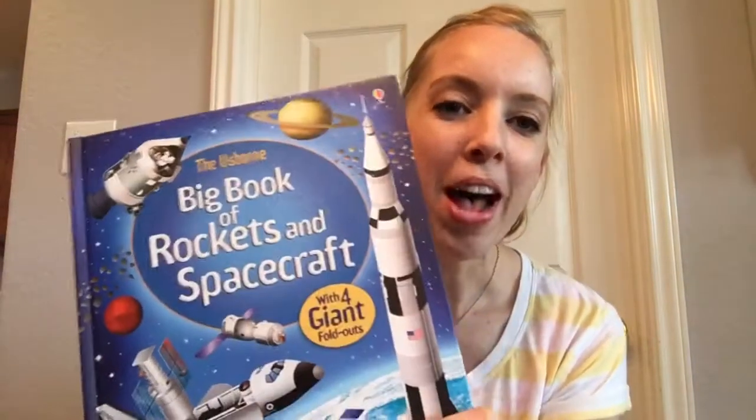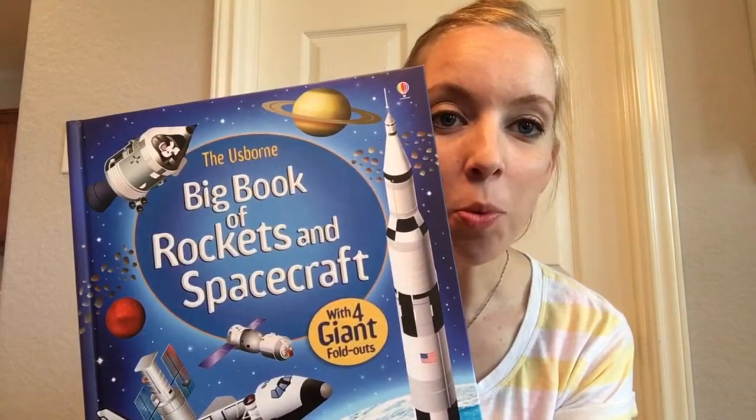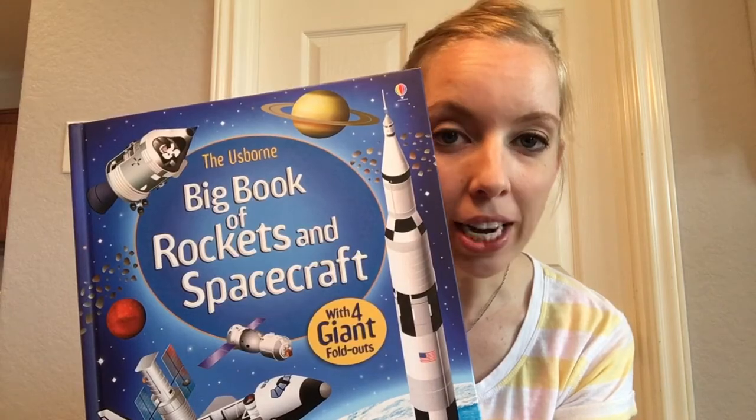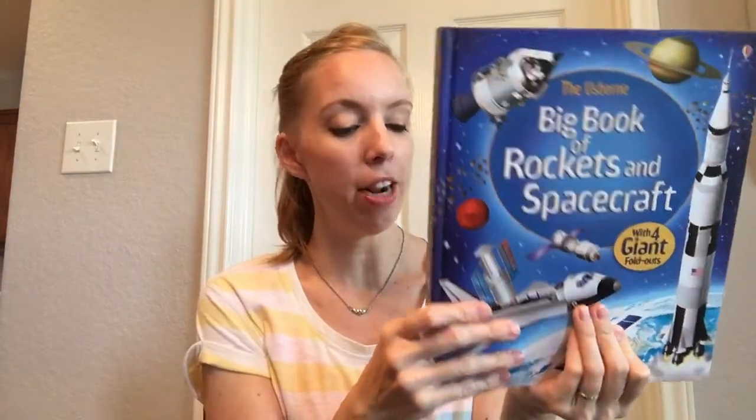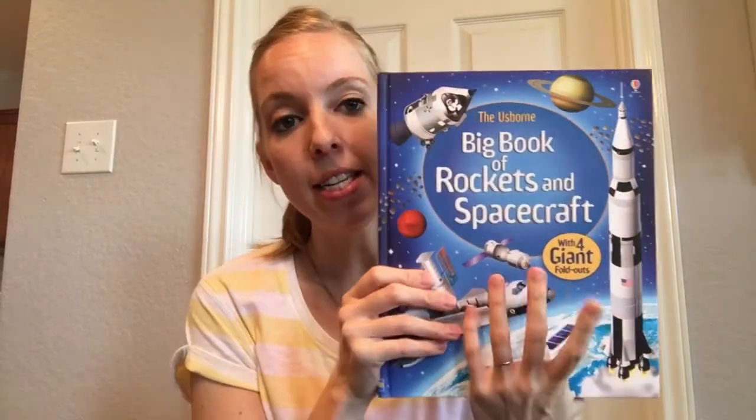Hi guys, my peek inside today is the Usborne Big Book of Rockets and Spacecraft. This is a really cool book. It's hardcover, it's $14.99, and we do have several of these big books that have the giant foldouts.